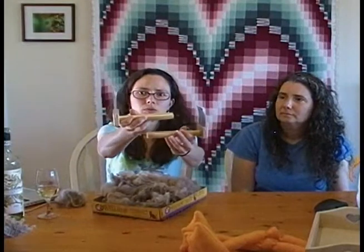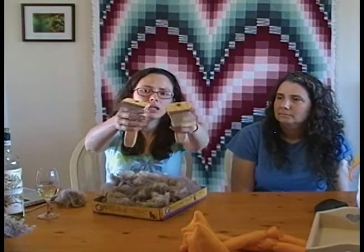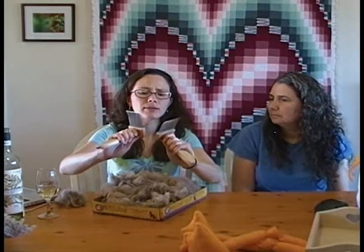These are Lict mini combs, double row of teeth. They're little guys, and I want to say they were like $90 or $100, something in that range. I've heard somewhat pointy. And they're pretty closely set teeth, so they work reasonably well. They work pretty well for finer wool.